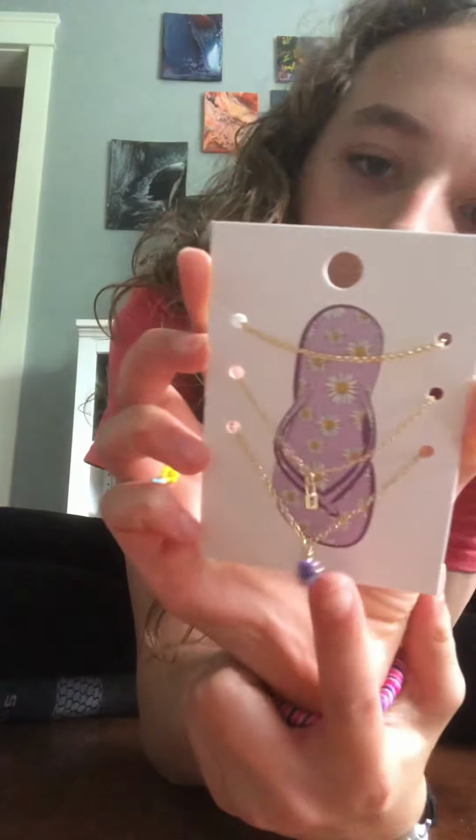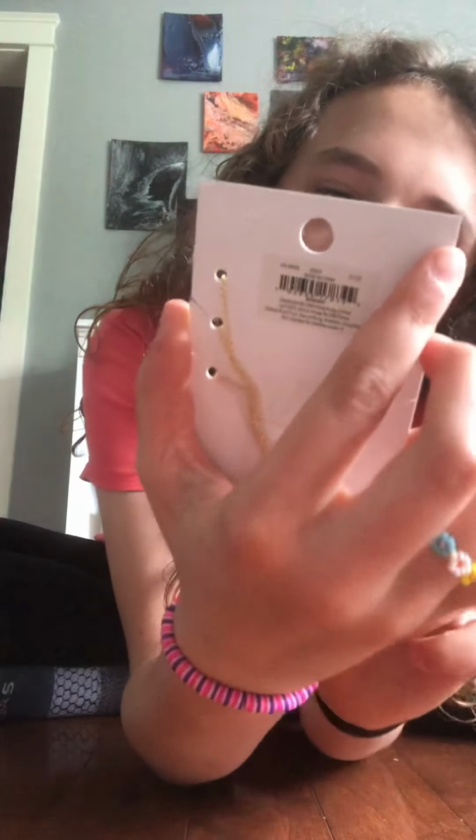It's smaller than the other one, but I only have one. I like the colors and the pattern. I like these anklets. I love this flower one. And I love the little key lock.